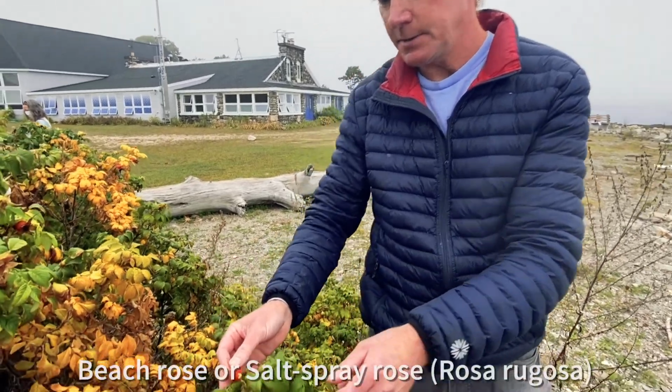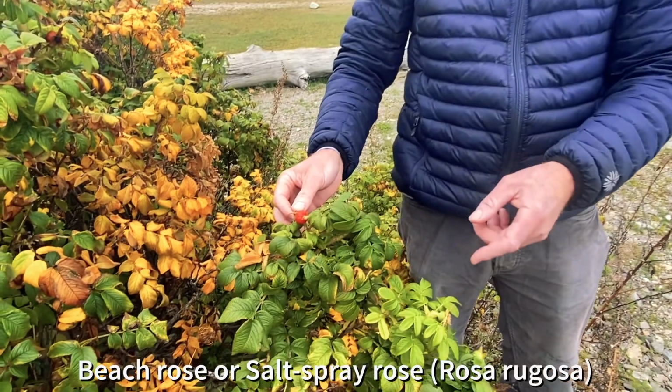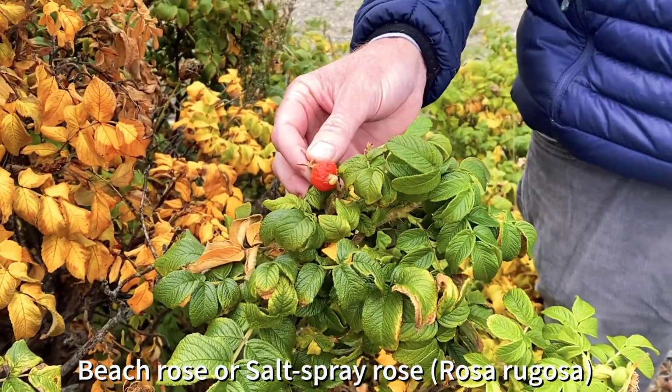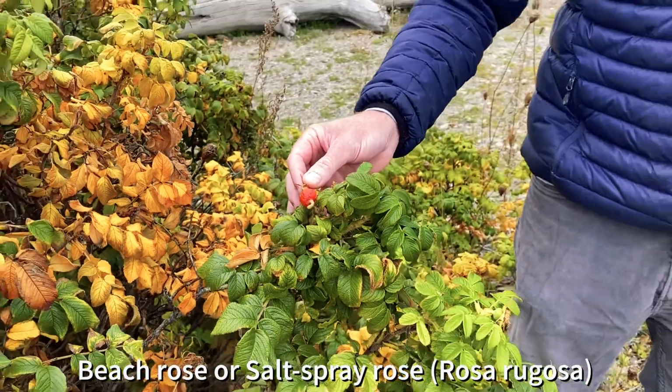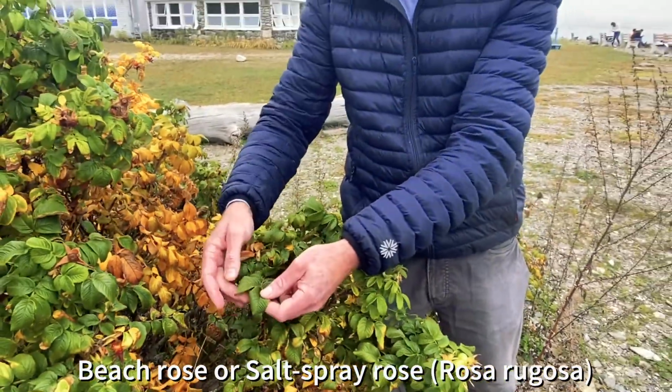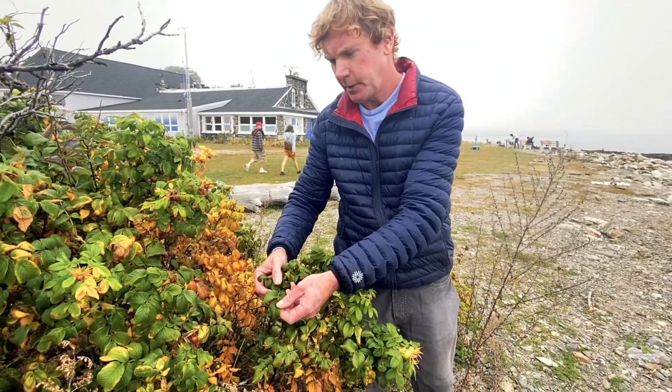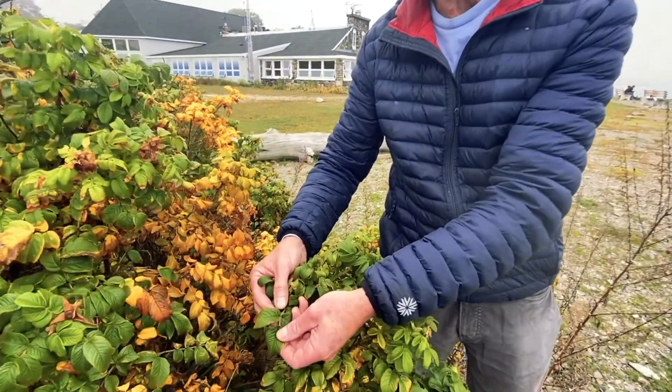And so the beach rose, as the name implies, can handle a lot of the salt from the ocean. It's also known as salt spray rose. But the scientific name is Rosa rugosa. And rugosa means wrinkled. And if you look at the leaves, you can see that the leaves are wrinkled.